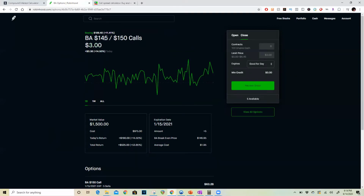Because the difference between these prices is $5, and I have 5 contracts here again, the maximum value of this spread is going to be $2,500. And now I'm already up to $1,500. So at some point, if this does go up to $2,500, I'm going to close this trade and lock in the full profit of 156%.